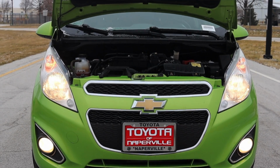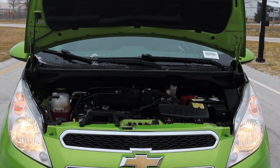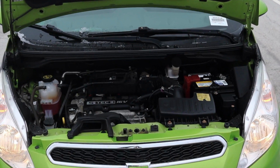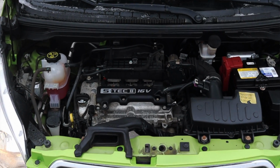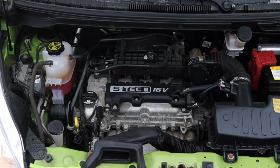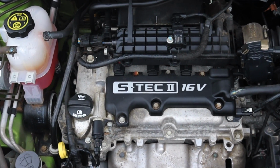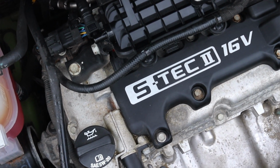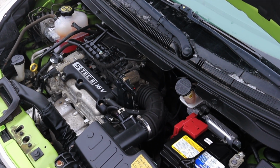But let's get back to that 1.2 liter inline 4 coughing out about 88 horsepower. Well, it's not very powerful. It's a pretty low displacement engine, one of the lowest displacement engines offered in the United States in this era, only really beat out by the Ford Fiesta with the 1 liter turbo. And when I say coughing out 88 horsepower, it is coughing out that 88 horsepower.